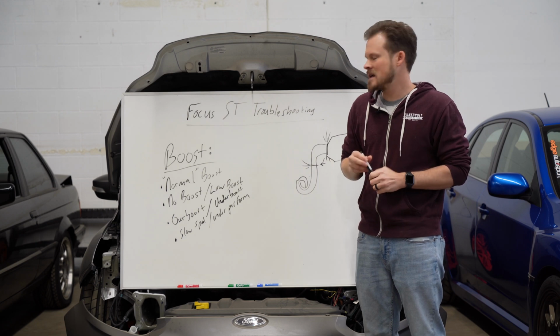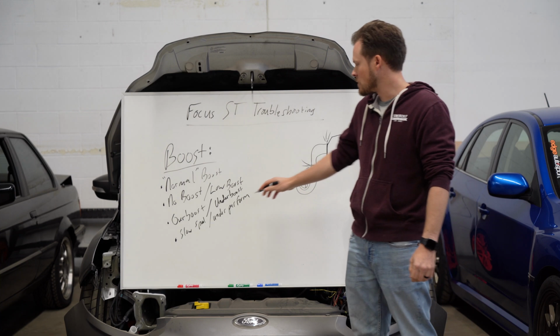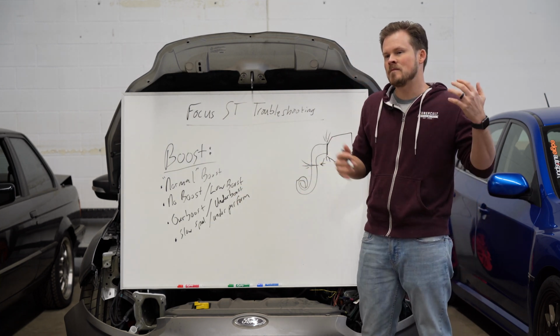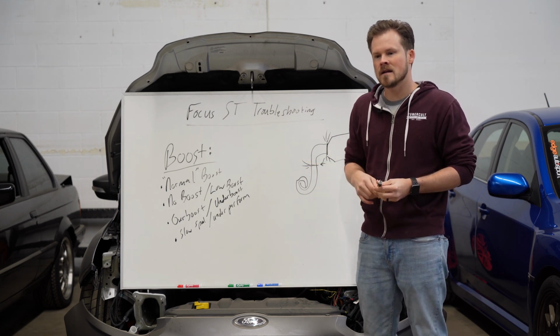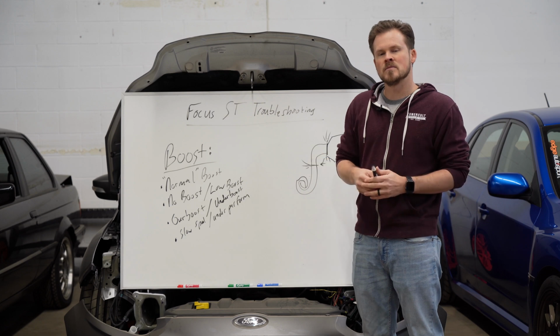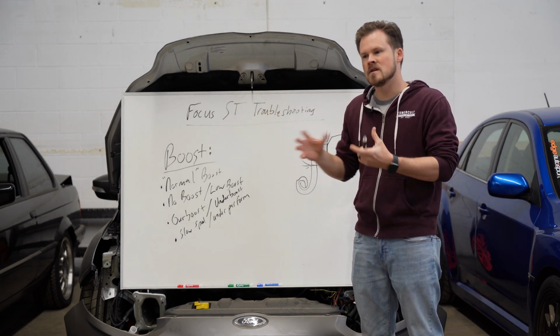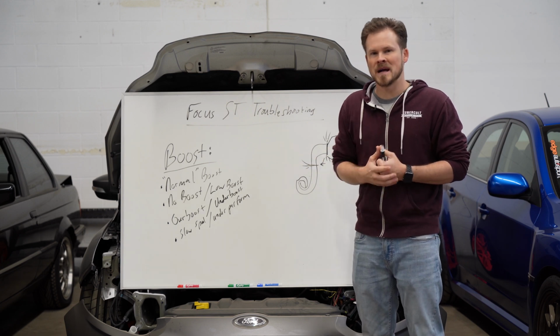The final thing that I want to touch on that would cause poor performance, like slow spool or underperformance from the turbo, would be your catalytic converter. If you're running a stock catalytic converter or an upgraded catalytic converter, there's always a possibility that over time your cat breaks up or clogs somehow, and what this is going to do is create an enormous amount of back pressure.